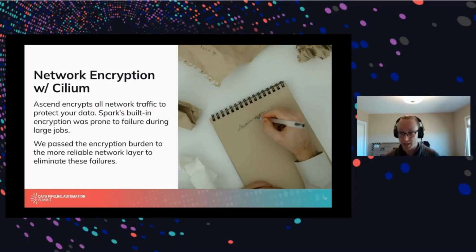So that seemed like a bad situation. So we went ahead and brought in a network layer with Cilium that can do transparent encryption and that is really good at it. It uses the built-in functionality of the underlying nodes, and it just makes it all work incredibly reliably. So you don't have to worry about at the 11th hour of your job having that all fail.